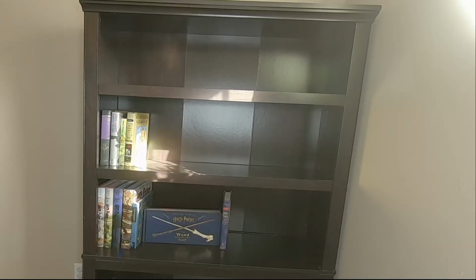So this is the other bookshelf that we have upstairs. And I just need to put kind of more collectible books up here, really. So I'm going to go through and see what I have.